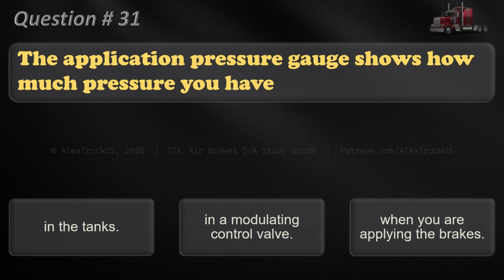Question 31. The application pressure gauge shows how much pressure you have in the tanks. In a modulating control valve. When you are applying the brakes. The correct answer is when you are applying the brakes.